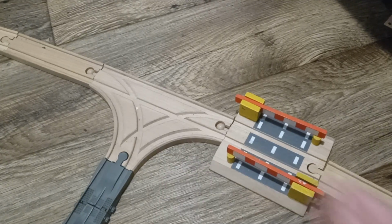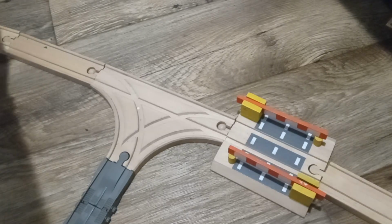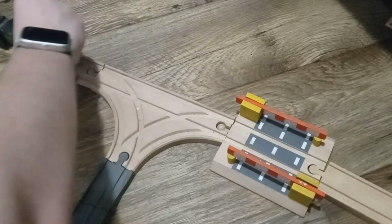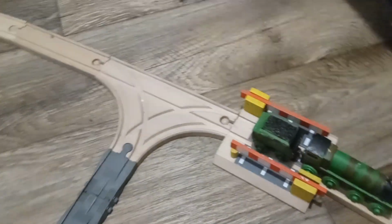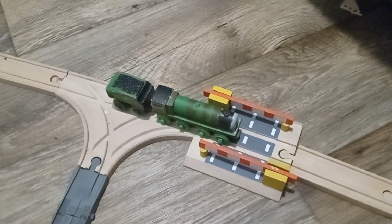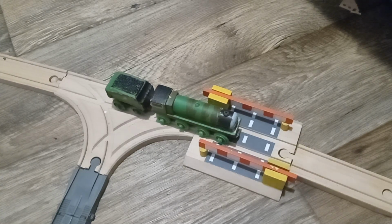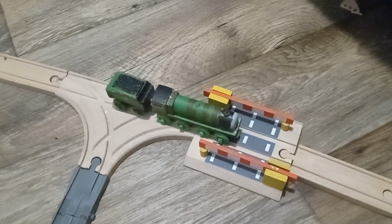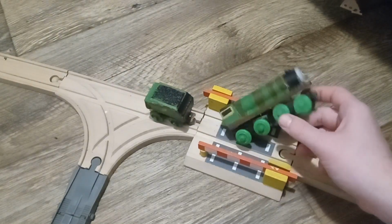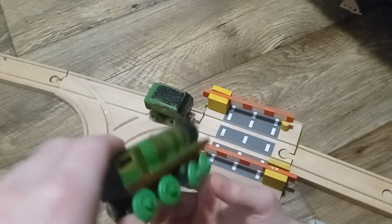Next is Henry, because I can't afford an Edward. Or, I never had one. So, I figured why not just... I'm gonna try seeing if I can get an Edward at some point. But... yeah, this is Henry. He is a 2003 model. Him and Gordon's front were the oldest things I've got from this collection.